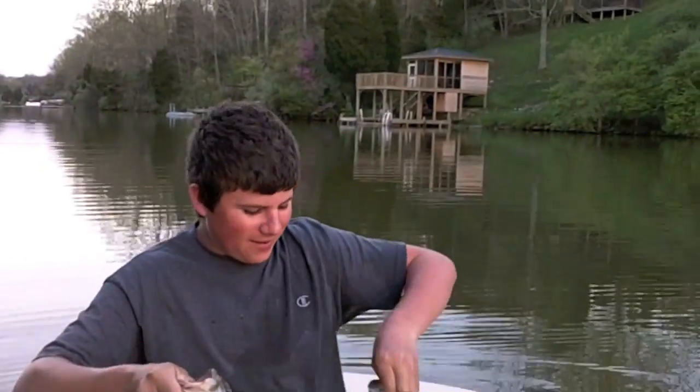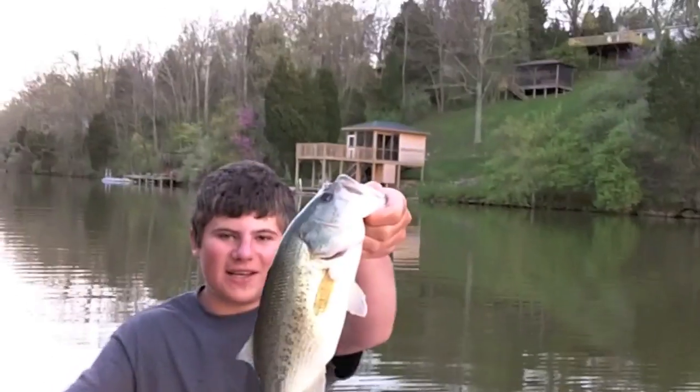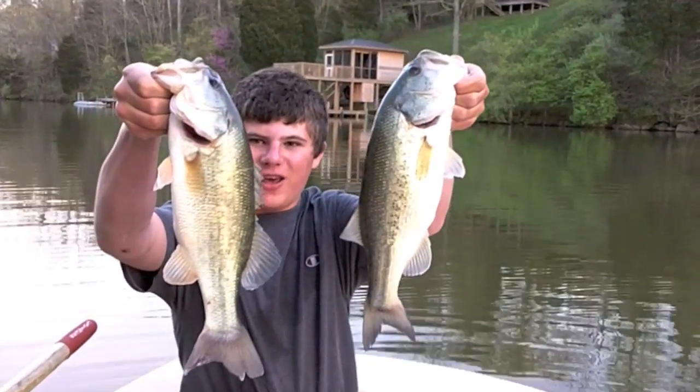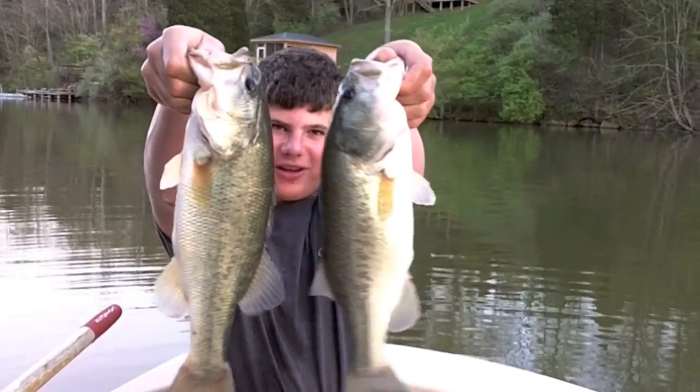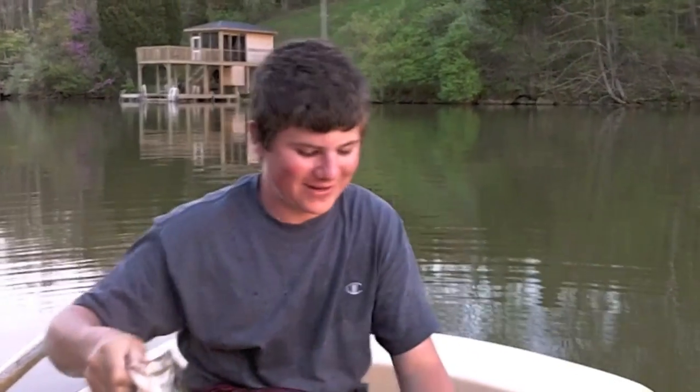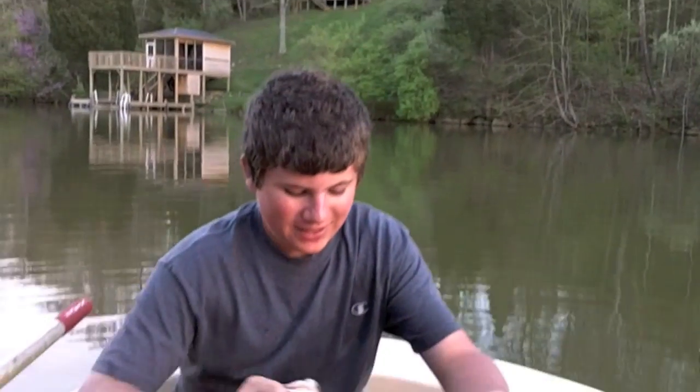Guys, me and my dad are having a little tournament today. This one's his and that one's mine. These are our first two fish. They're around 2.5 and 2 3/4 each. They're really close. I'm going to get my big one out. We're doing good.